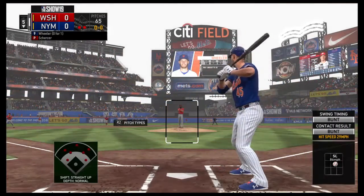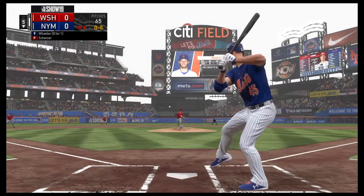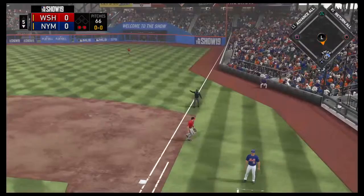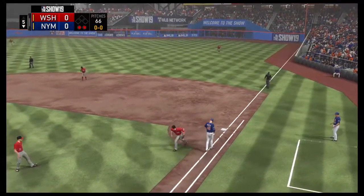So striding in, Zach Wheeler. He popped out in his first trip. Ready with the first pitch. Here it comes, down the first baseline. Fielded cleanly by Zimmerman, and he'll step on the bag himself, and the inning.